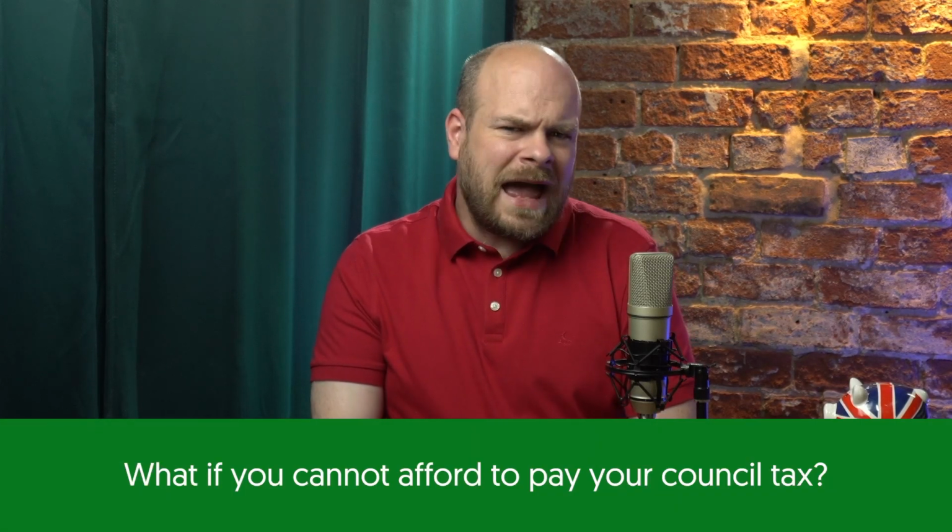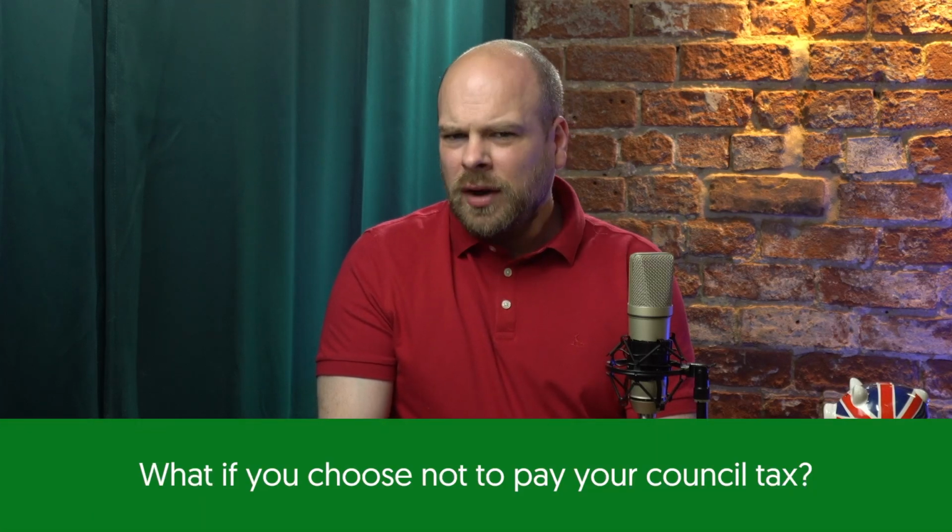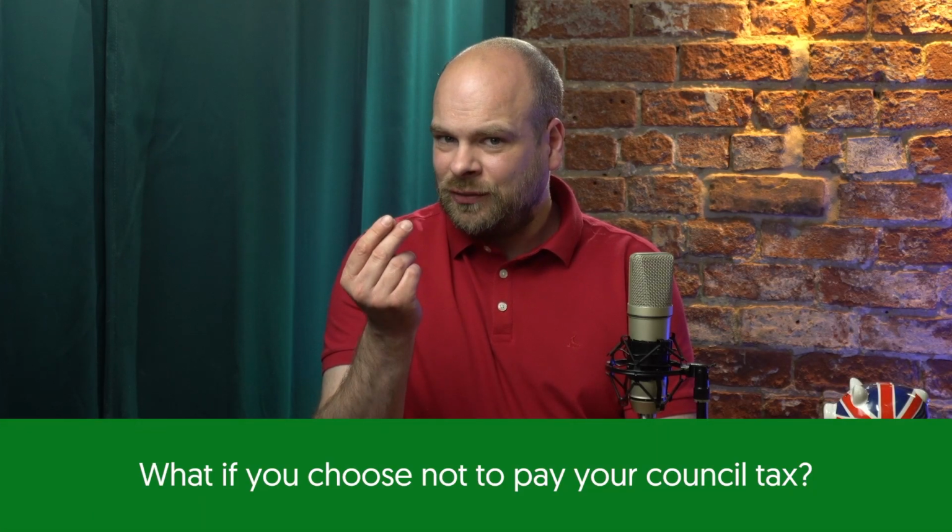So, what if you cannot afford to pay your council tax? In such cases, you may be eligible for a reduction in council tax, particularly if you're a low-income family or if you're on benefits. Additionally, living alone may entitle you to a reduction in your council tax if it's been calculated based on multiple occupants. There may also be assistance available in the form of council tax benefits, which can help you to manage your payments.